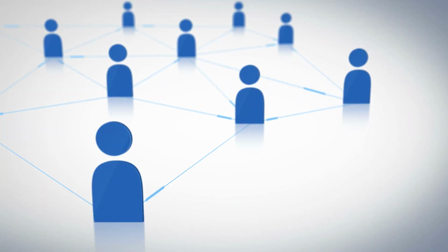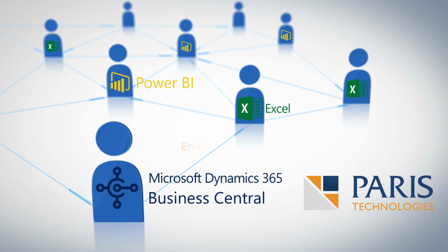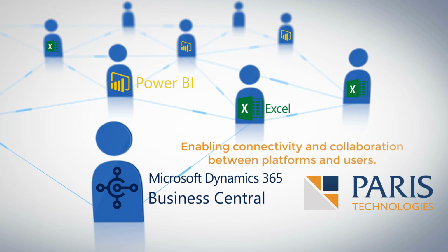Keep your team dynamically connected in Microsoft Dynamics 365 Business Central, Excel, and Power BI with Paris-enabled connectivity and collaboration between platforms and users.